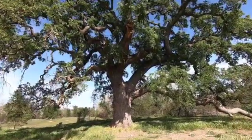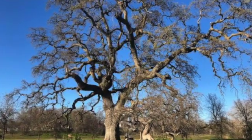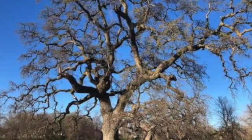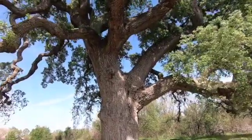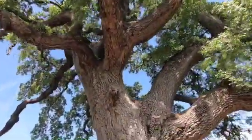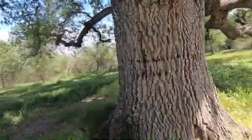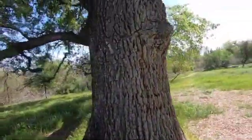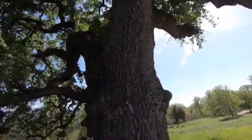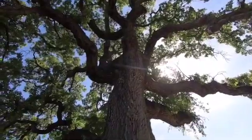There's nothing like the silhouette of a valley oak tree, with or without leaves against the skyline, especially at sunset. It's just amazing. But look at this beauty. This is an amazing tree. Yeah. Valley oak. Absolutely gorgeous. Gives me goosebumps looking at it.